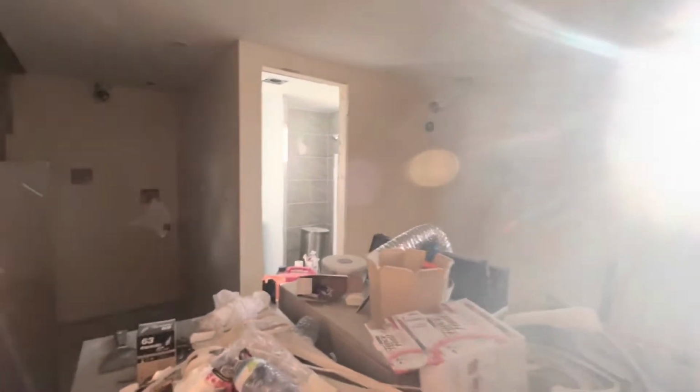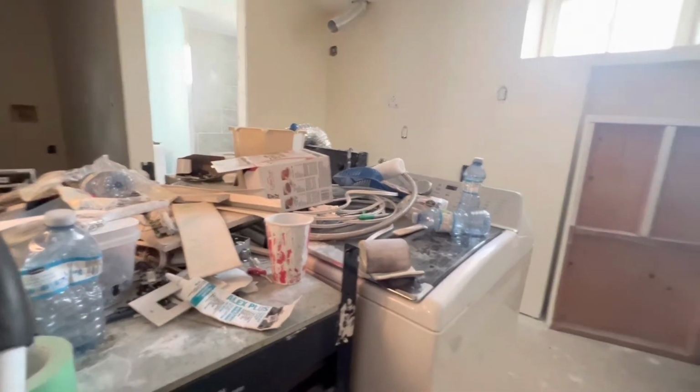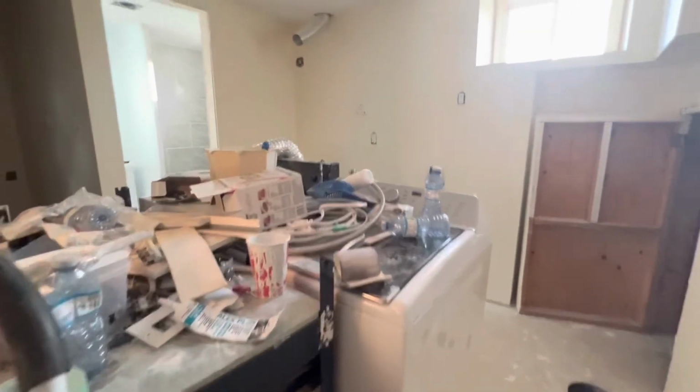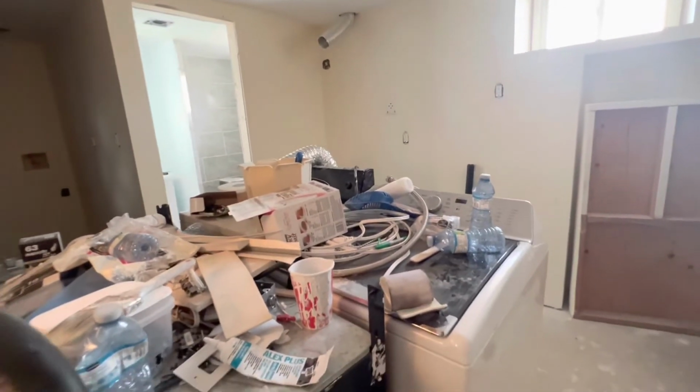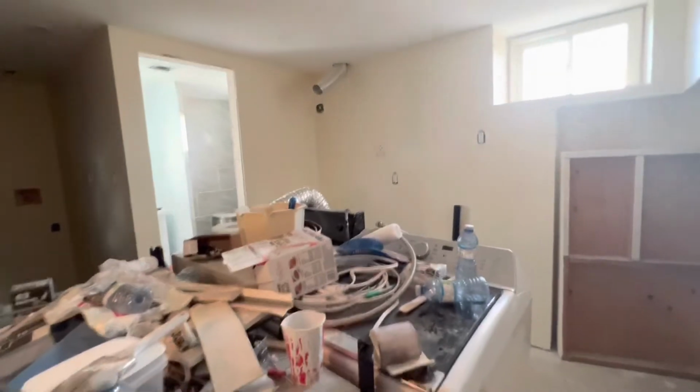And here is what we did. Oh my god, for a week I haven't had my laundry. We have a lot of dirty clothes now, stuck. Yep, and that's it.